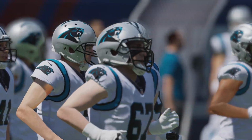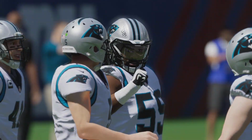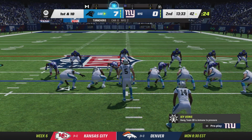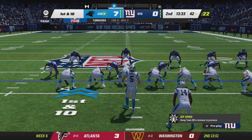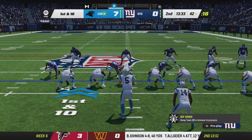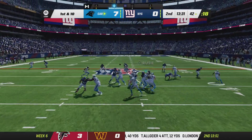So here are the Panthers set to take over. Last week they got a good victory over the Dallas Cowboys, and they are in the driver's seat here right now as well. So good starting field position for them here as they come up 1st and 10 at their own 42. To throw is Bowden.